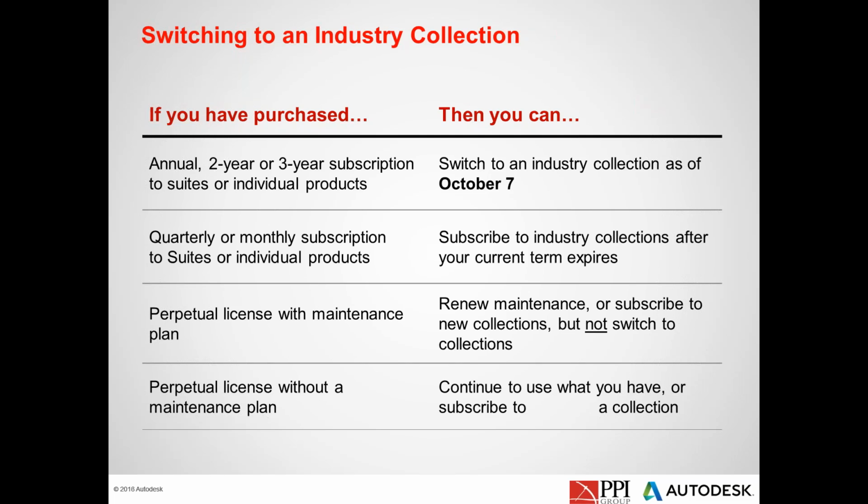So each year when your renewal comes up, as long as you maintain that, you'll continue to get the next year's version, the previous 3 years' versions, and the service packs, bug fixes, everything you're accustomed to with subscription. You will continue to get that as long as you maintain your maintenance.